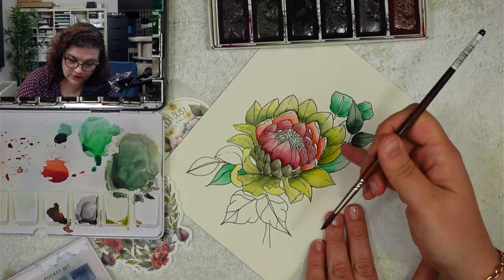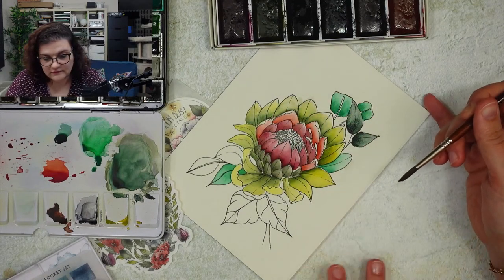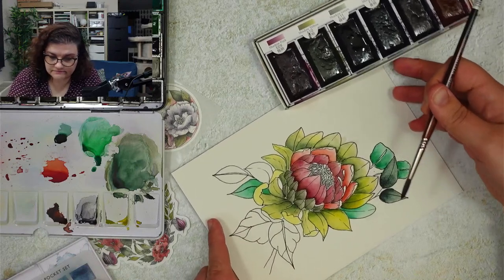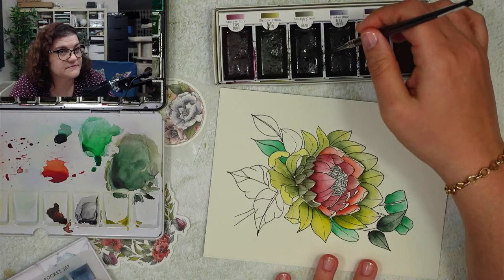Rounded leaves, like rounded leaves and so on, and pointed leaves and more rounded stuff. So contrast can be in shape, contrast can be in color, or contrast can be in size.